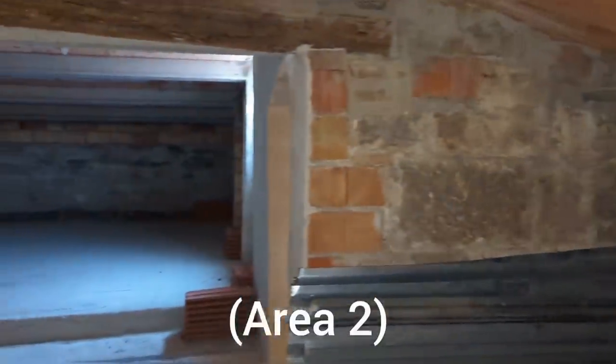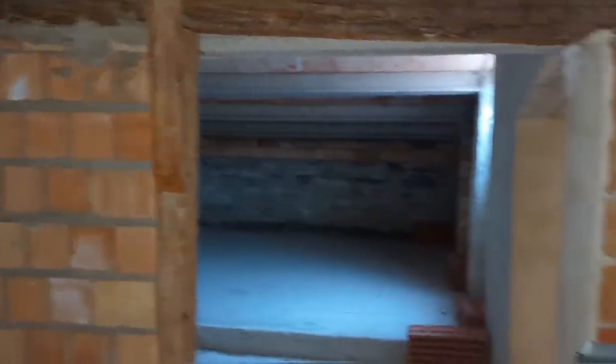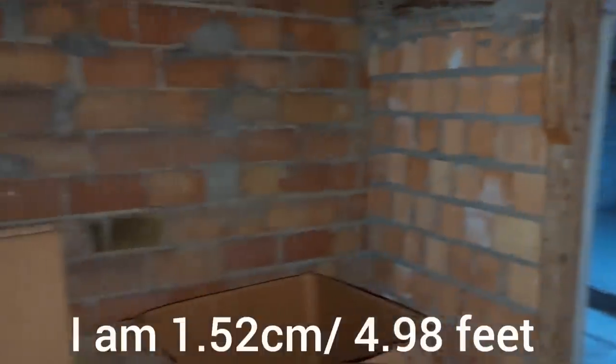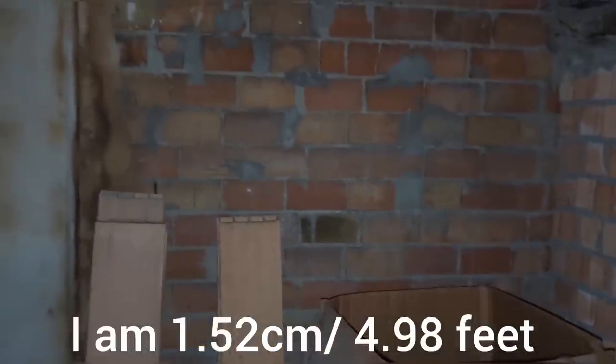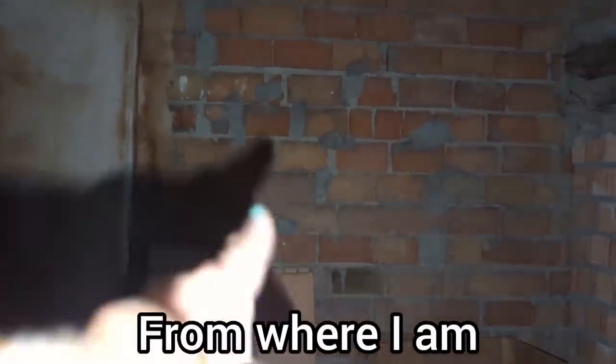Right now, I am in one of the areas of the attic. The attic has three different areas, I will say, and I am completely standing where I am. I don't have my tripod, unfortunately, but you can see all the way to that wall. There'll be probably 2 meters or so that you have full height.